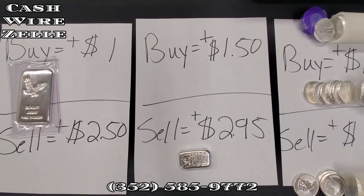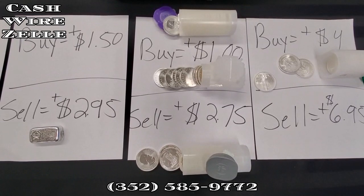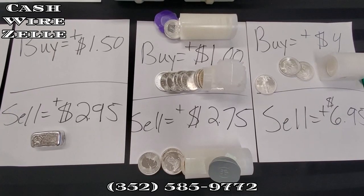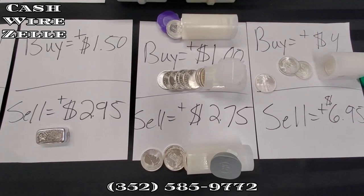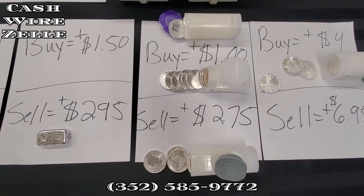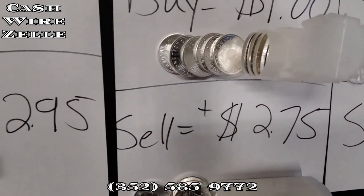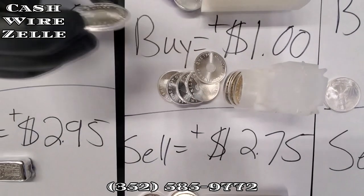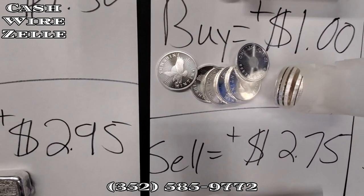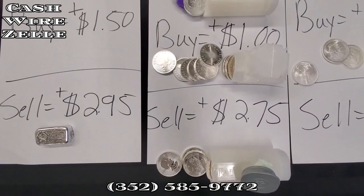All right, next panel there, Tim, we got generic and foreign silver. So 1-ounce silver rounds and any foreign silver we're buying at the spot price plus $1 per ounce, and we're selling it at the spot price plus $2.75 per ounce. So 1-ounce rounds, that's going to put you somewhere around $27 an ounce. That's a tube of, what is that, Sunshine rounds there, Tim? Is it Sunshine or Silver? Yeah, Sunshine rounds. So I know there are APMEX rounds, there's Golden State rounds, there's Buffalo rounds, there's a whole bunch of stuff. So it's literally whatever's on top will go.